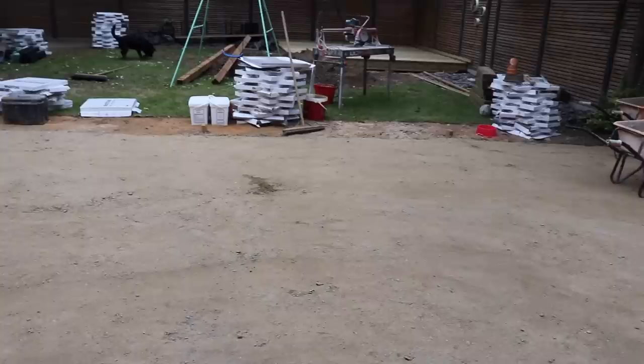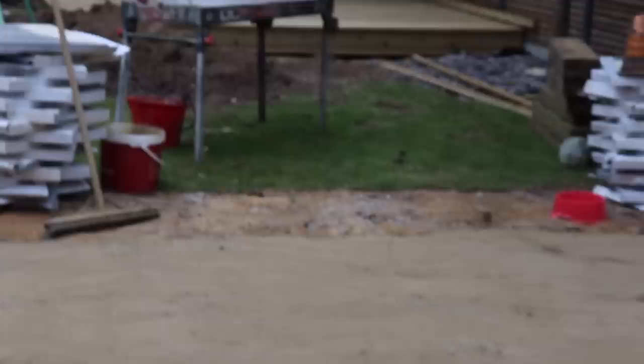All right, it's the end of day two. The ground here is being flattened out, ready for the slabs to go in tomorrow, I assume. Up there, oh, Paisley's just having a peek. Up there's the new decking, so that's looking pretty good.